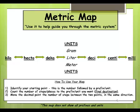When using the metric map, we identify our starting point. So it's the number followed by a prefix. We should have a number inside of our conversion, followed by a prefix or a unit. That's what we're looking for to identify our starting point. Second step, we count the number of steps or places to the prefix or unit we want to get to, so our final destination. And then finally, our third step, we move the decimal point the number of steps between the two points, in the same direction. So we're going to go the same direction we moved on our metric map.